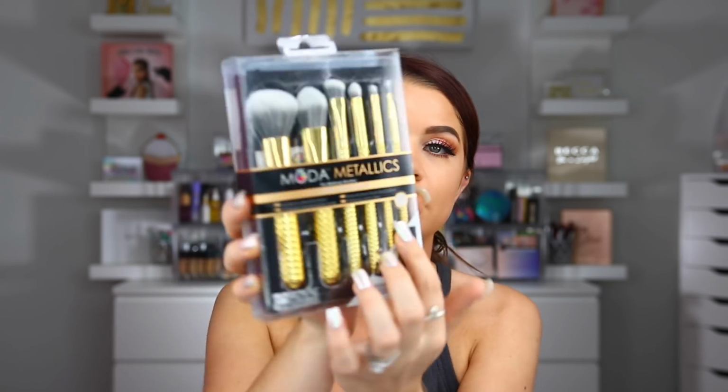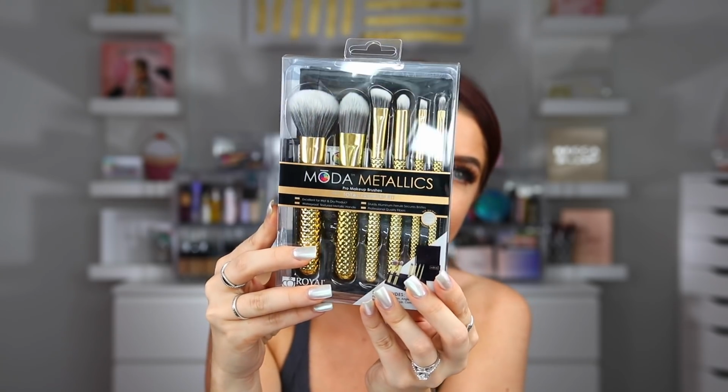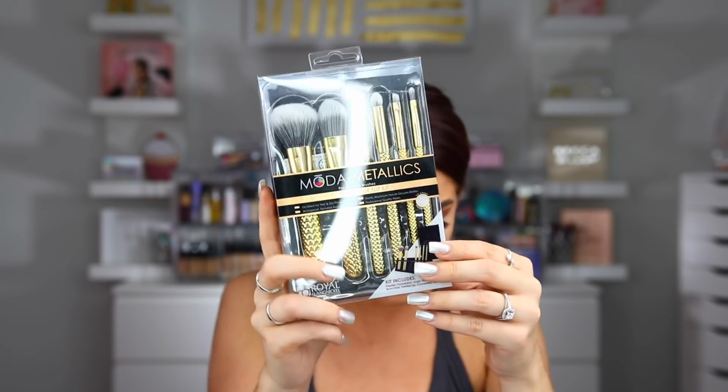And then lastly in here we have a set. This is the 7-piece total face kit. This is with the gold. These look like they're a little bit smaller, so maybe like a mini set. And you have some eye brushes in there, some face brushes. So the set is $19.99, and then the rest of the brushes are all under $10. So they're definitely affordable brushes. Like I said, you can get these at Walmart. I'm not sure if this exact set is available at Walmart, but I will link them down below for you guys if you want to check them out.